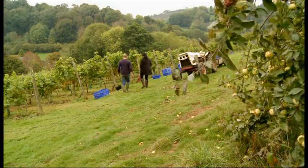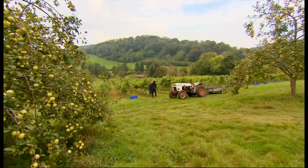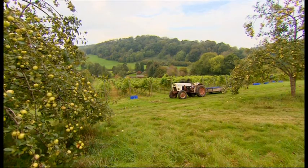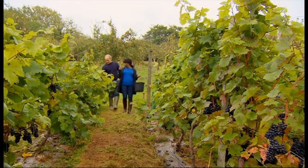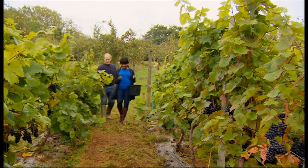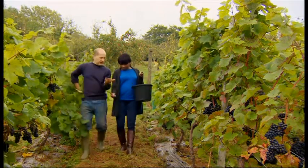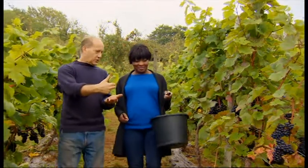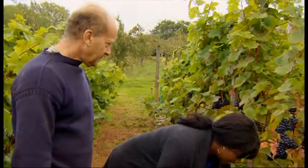The Devon climate, with its warm summers and generally mild winters, is similar to the French wine-growing Loire Valley area, so it's perfect for a healthy harvest. Right, so I've got my bucket, got my snippers. What's the technique? It's quite simple, really. Cradle the bunch in your palm, cut the stem, not the berries, with your sharp snippers, and don't cut your fingers at the same time. Sounds simple enough. Here we go.